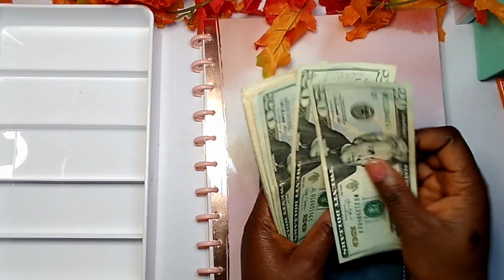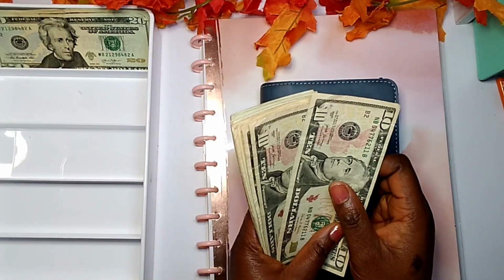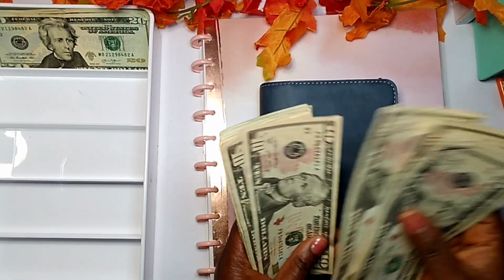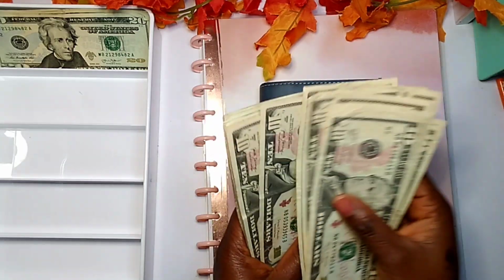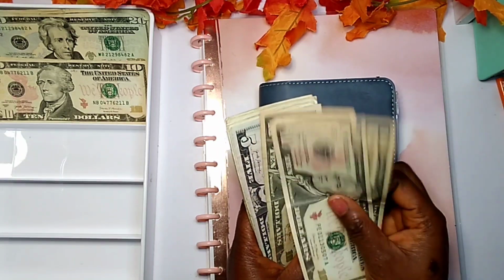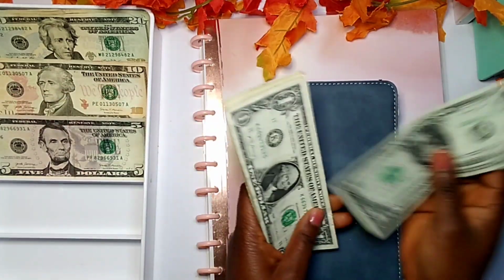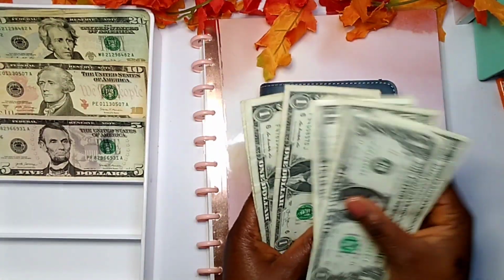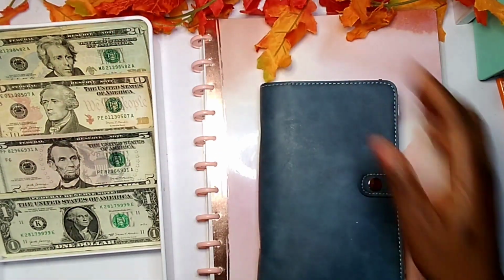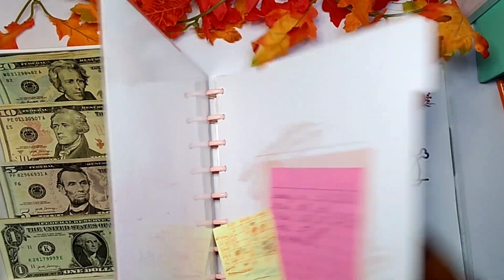20, 40, 60, 80, 90, 100, 110, 120, 130, 140, 150, 160, 170, 180, 190, 200, 210, 220, 230, 235, 240, 241, 242, 243, 244, 245, 246, 247, 248, 249, 250. $250. So we're stuffing. I'm going to be starting with my November savings challenge.